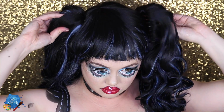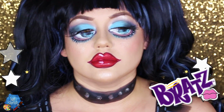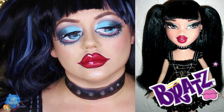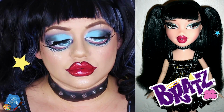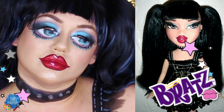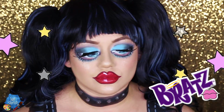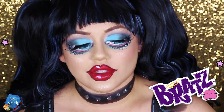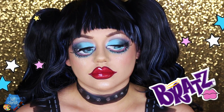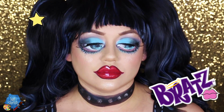With that, we're completely done with this makeup transformation of the Bratz doll Jade for my version of the Bratz challenge. I think this looks like Jade. What do you guys think? Leave me a comment down below. I know this is a little creepy and scary, but I had so much fun. This was such a challenge. Like I said before, it took me a year to practice these gigantic eyeballs. I've tried this makeup so many times for the past year and could not perfect it, but I've been studying and trying so hard, so I think I've got it down now.